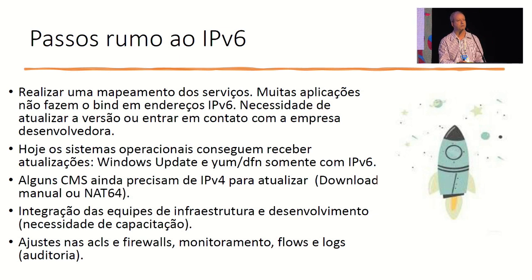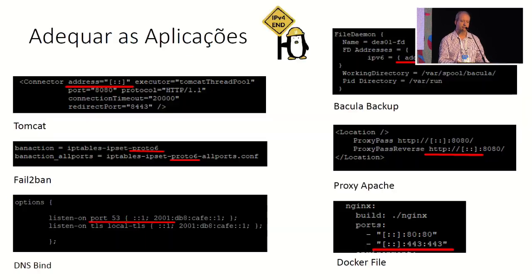Now, we realized that there was a need to integrate the infrastructure and development devices. These have to go together, because there is no point in putting all the data center infrastructure on IPv6 only if the developer places an IPv4 address in the code, and this then breaks the entire access to IPv6 only networks. And also, you have to do some adjustments in the firewalls and the monitoring in the flows and logs, and all the audits as well as access lists. This is so that they can start working and also respond in IPv6 only.